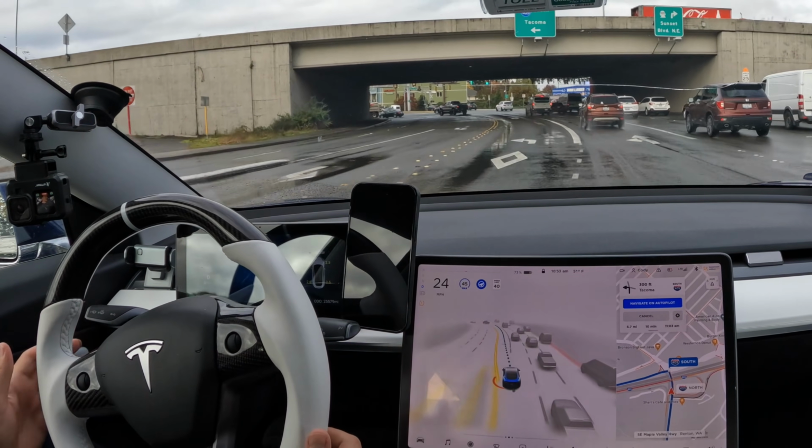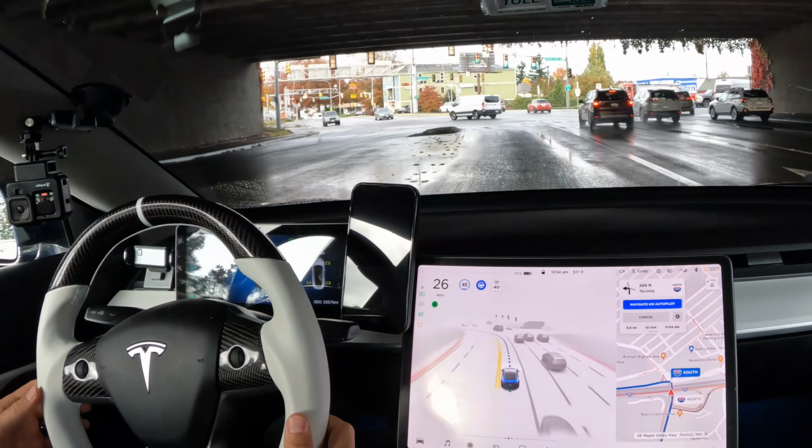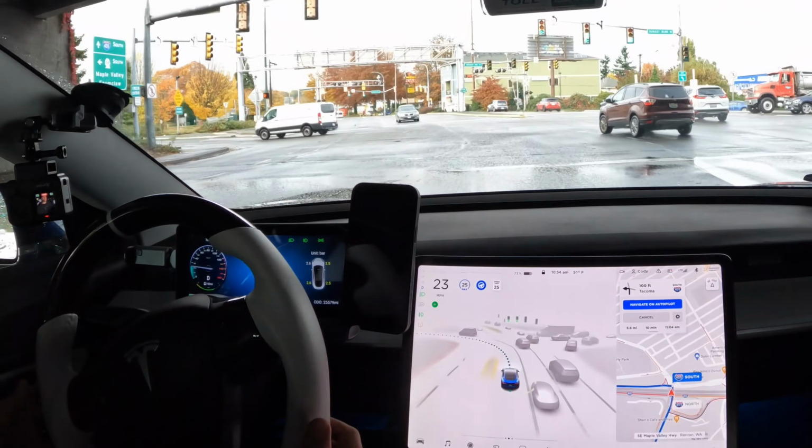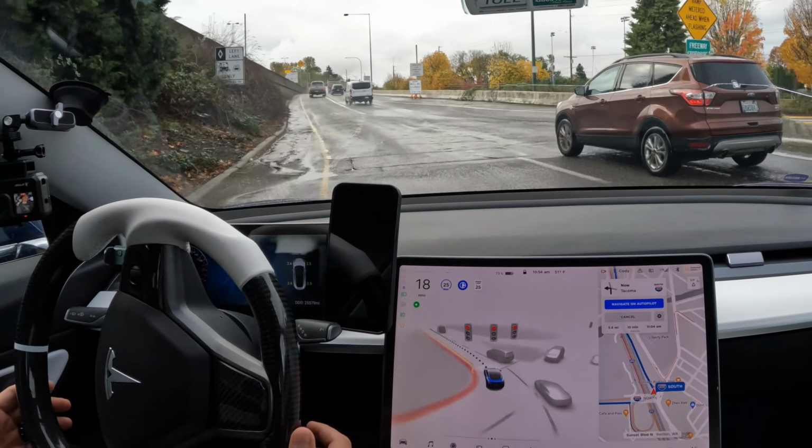Okay, look at this. Getting into the left lane. We haven't turned our blinker on yet. There it goes. All right, very good. Very, very good. Okay, so let's miss this big barrier there. Perfect. Now we're going to be working with other cars here. So the car slows down to a nice speed.